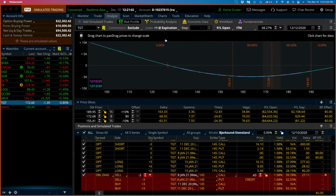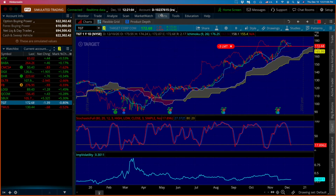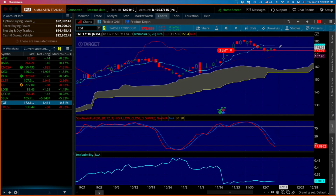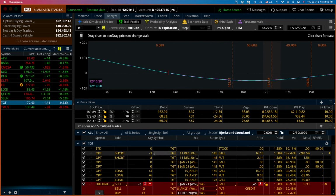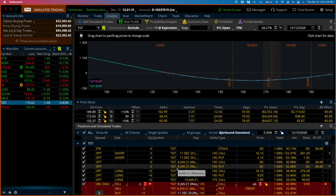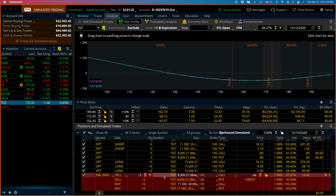Okay, let's take a look at the chart. It looks like it wants to get filled very quickly, very soon. We'll give it a chance, okay? And then when we do that, this December 11th will become January 8th, and that will be fine, in theory at least.